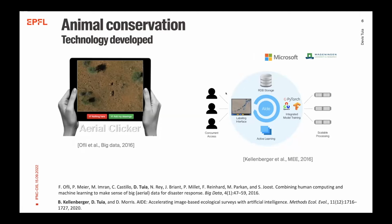But it's not only about computer vision and pure detection. There is something that I've been very active in over the last few years: developing solutions for human-machine interaction. This is also something that has come up in one or two presentations before, that some of your companies were active in this interactive type of big data analysis. And this is something we've been doing a lot in the animal conservation topic.